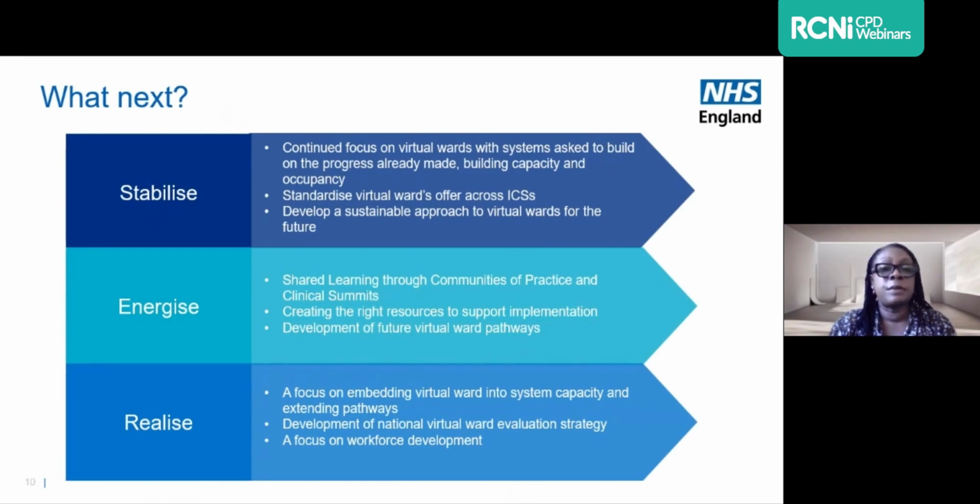Whilst the team is supporting implementation of virtual wards through the ICSs and the systems, the next three things being asked of us in NHS England is to ensure there's stability. So to stabilize the focus on virtual wards, with systems being asked to build on what they've already done. This is the 2,500, so building capacity and occupancy. And standardizing virtual wards across ICSs, because we're very much aware that there were some virtual wards from the COVID season, pre-COVID, that are still running. So we want to be able to standardize all the virtual ward offer.